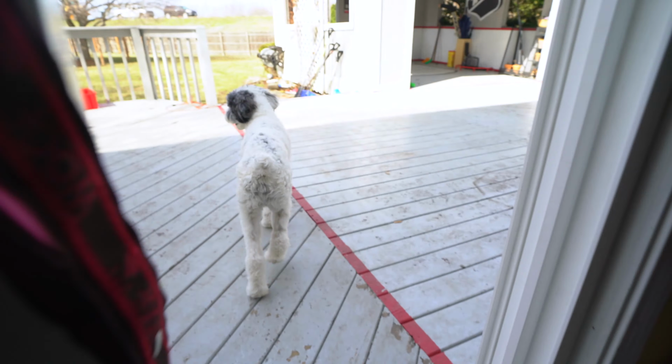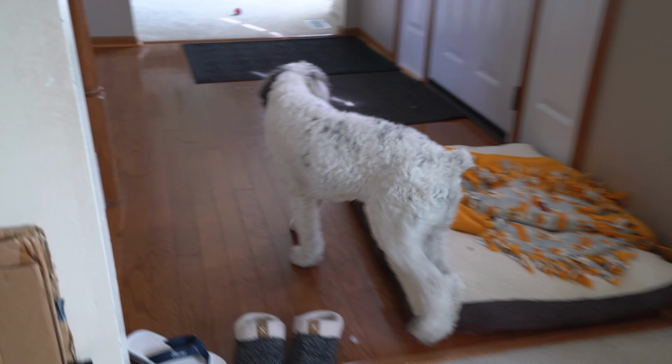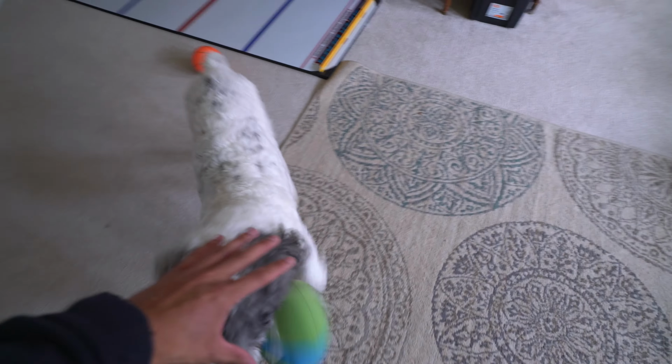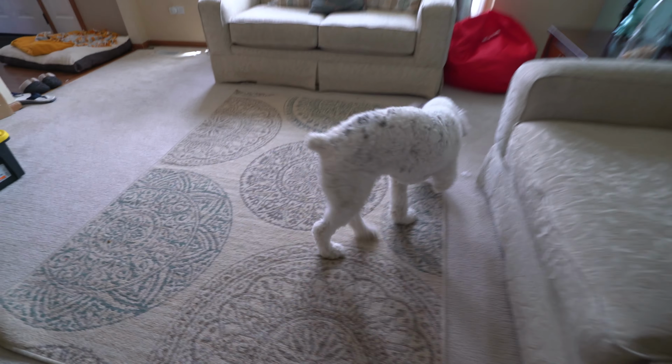All right, go potty. Woo. Jackson, guys, he's growing so big. Honestly, guys, I just feel like he is growing in height. His poodle legs are just growing so tall. I don't know how to stop it. Do I want to stop it? I don't know, but look how big he is, guys. Crazy.